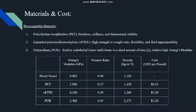The three biocompatible materials are polyethylene terephthalate, expanded polytetrafluoroethylene, and polyurethane. PET has hardness and stiffness and dimensional stability. ePTFE has high strength to weight ratio, flexibility, and fluid impermeability. Polyurethane, PUR, can realize endothelial tissue, which is the tissue on the inner wall, in a shorter amount of time than other materials. It has a relatively high Young's modulus.